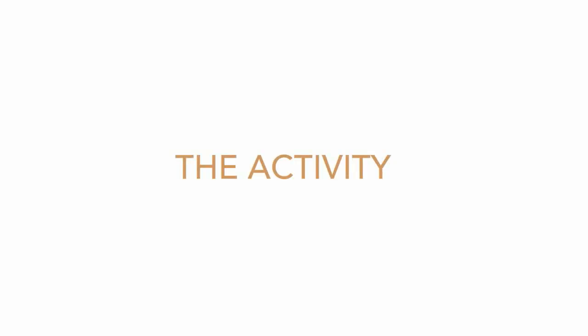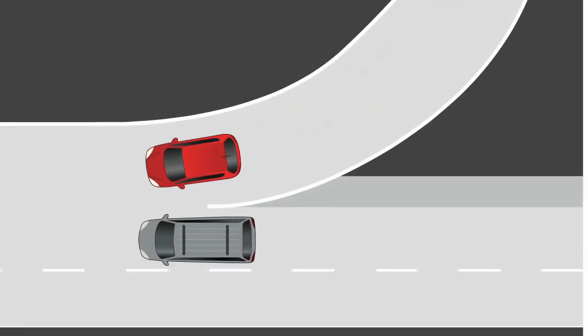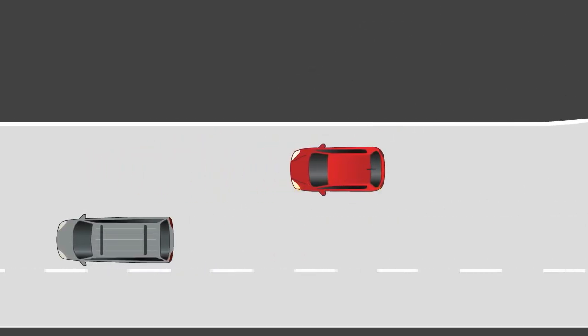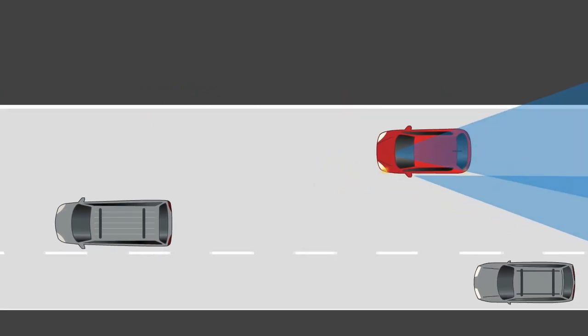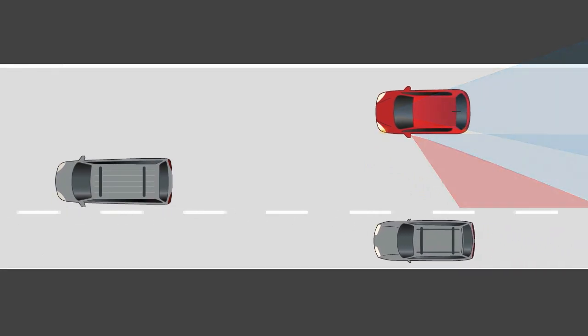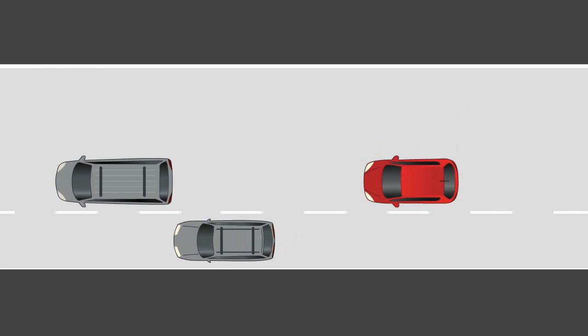If your teen changed lanes flawlessly in the intermediate road environment, your teen is ready to merge onto the highway. The steps are the same as the steps for lane changing. First, you signal your intent to merge. Then, you build up your speed to match the traffic. You check your mirror and your blind spot. And when it's safe, you merge into a gap, leaving a large space cushion.